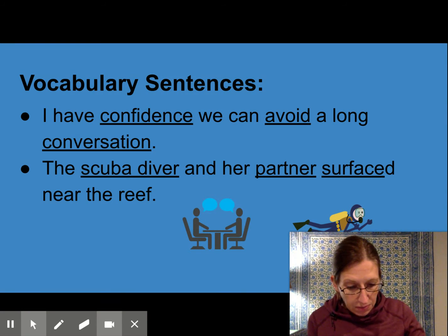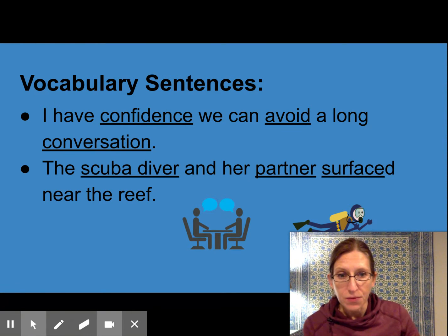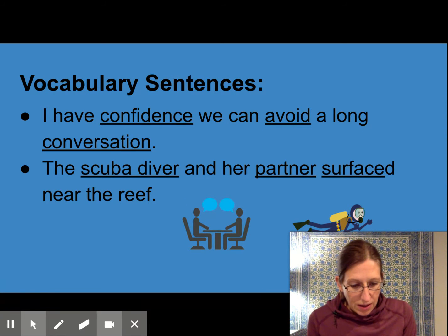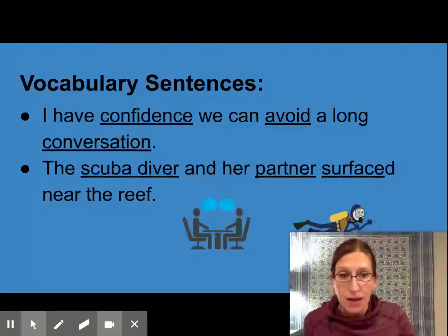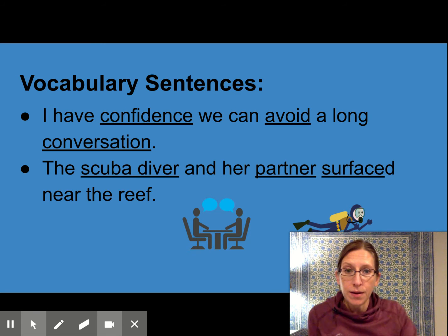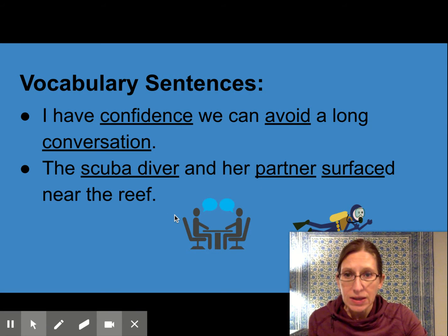Everybody, what word tells about a ridge that forms underwater? Yeah, a reef. Oh, Miss Taylor, I forgot to underline it. Underline it. What word tells that people swam to the surface? Yeah, they surfaced. What word tells about a person who goes underwater with a mask and a tank of air? Scuba diver. Nice. What word describes a person you do something with? A partner. Nice job. And once more, say the sentence that tells what the scuba diver and her partner did.